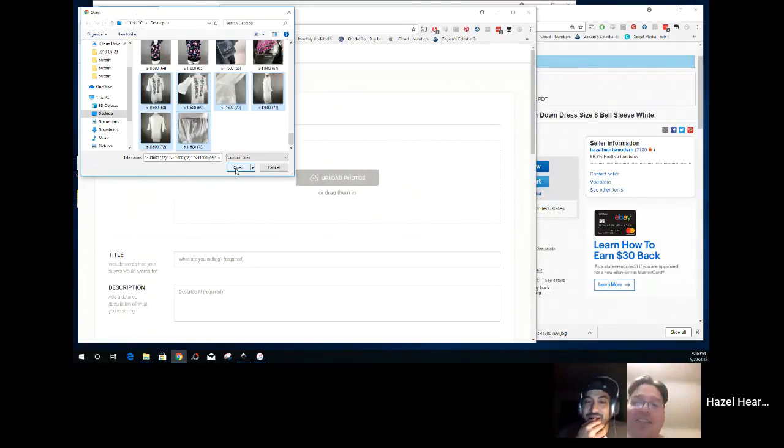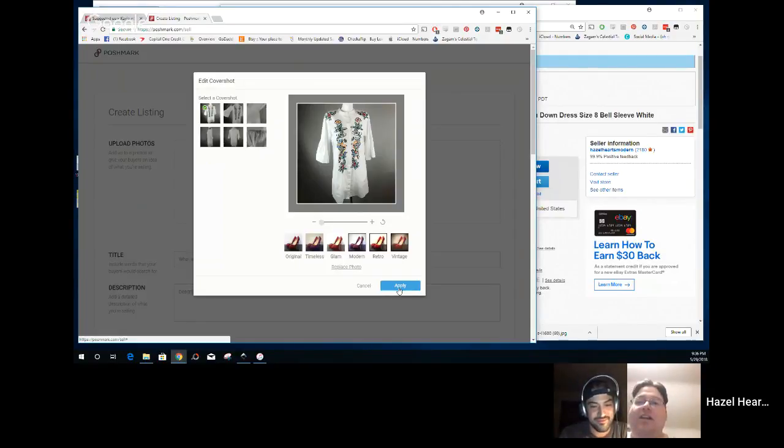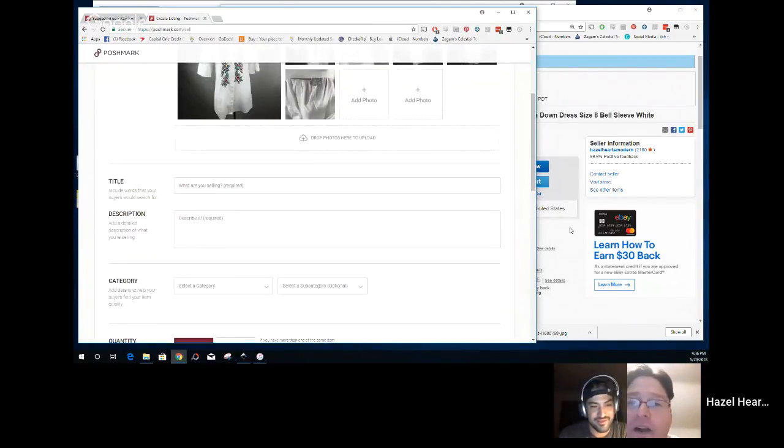Now, I heard something about it has to be a square photo or something like that? Yes, it has to be a square photo. So if you don't, it won't square it for you? No, there's no resizing on Poshmark. It's kind of a pain in the ass. So upload your photos, bam, like that.